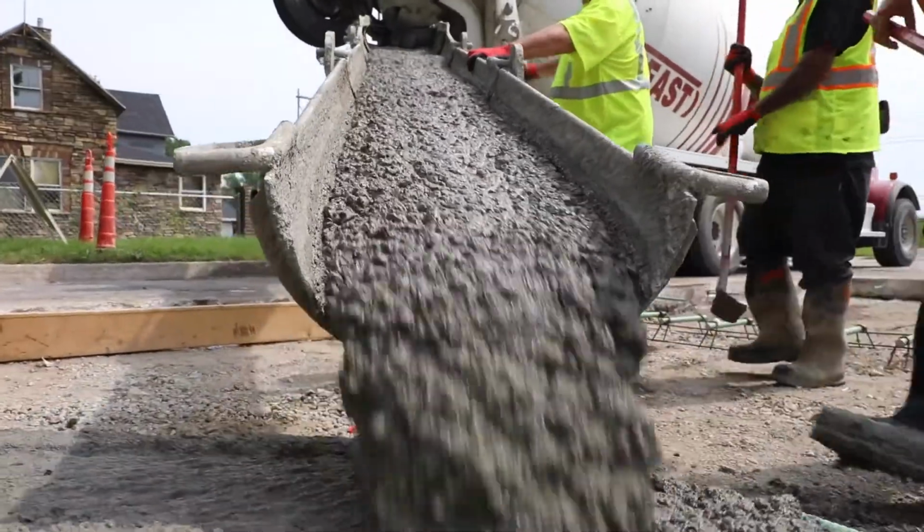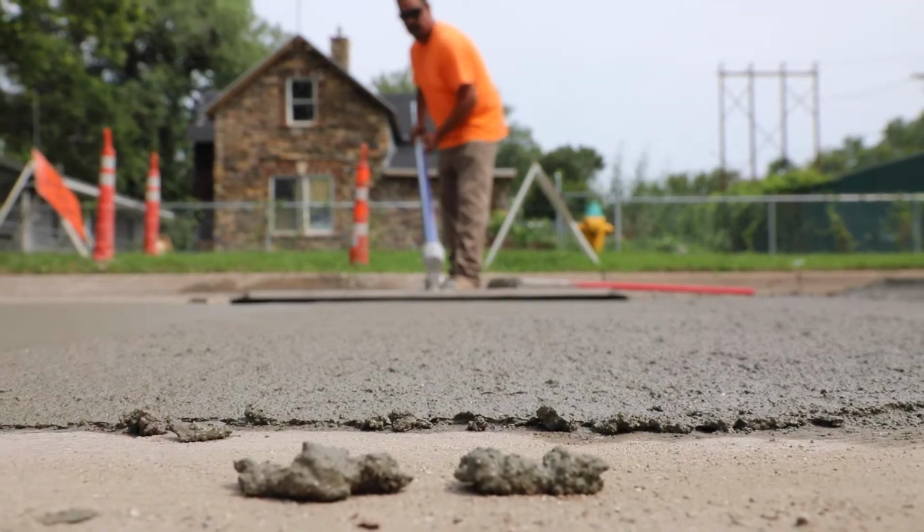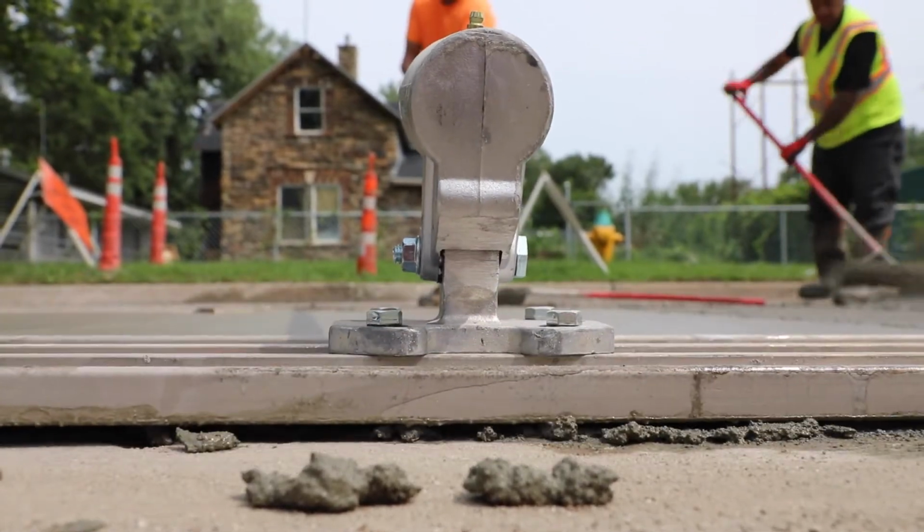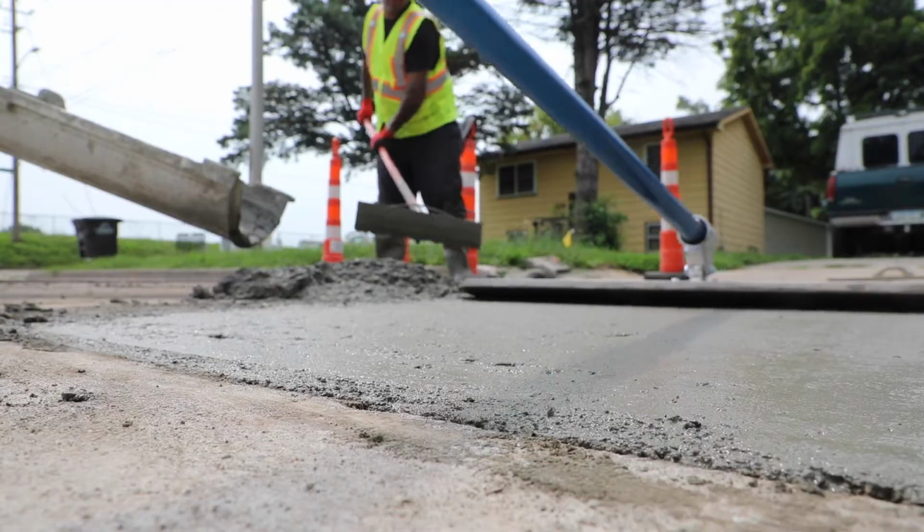Then a separate team comes and places the concrete, smooths it off, brushes some texture on it, places the cones, and comes back 24 hours later to remove them and restore it to full traffic.